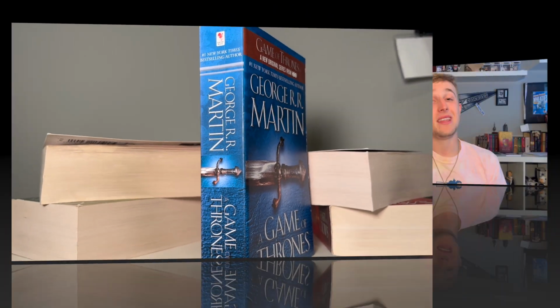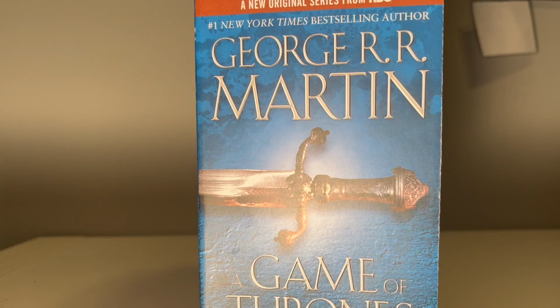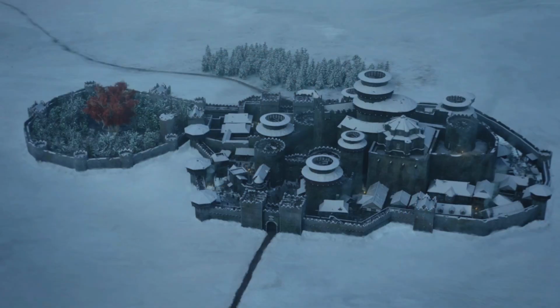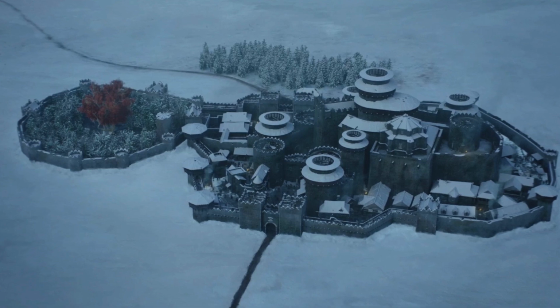But what really hurts this one is the brown stripe at the top. If this cover instead of the brown stripe had like a white marble, kind of like the Dance of Dragons cover, or just a white, I really think this would be near the top of my list. The brown stripe just hurts it, which sucks because this is such a good cover, especially with the color blue. It works so well for this book because blue reminds me of snow and ice, which reminds me of Winterfell, which out of all of the books, the first book has the biggest presence of Winterfell.